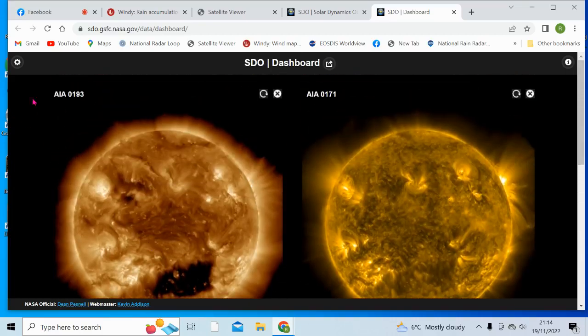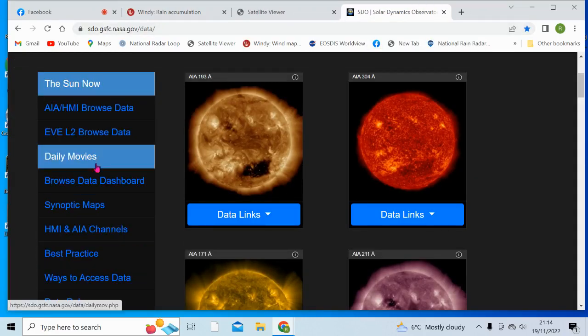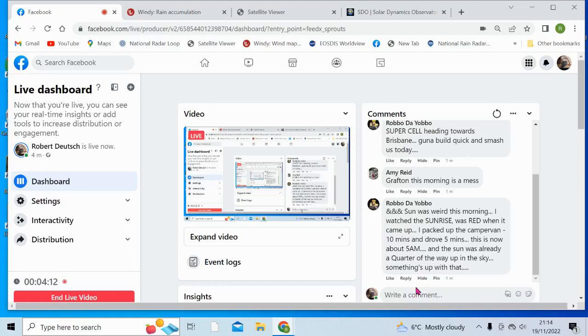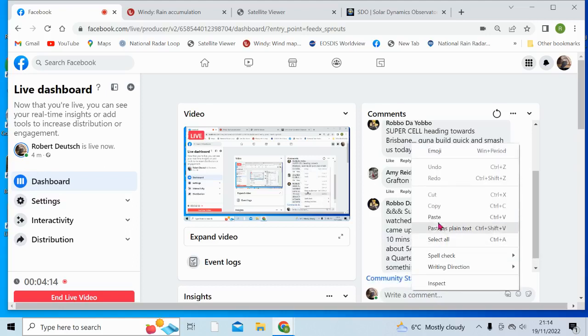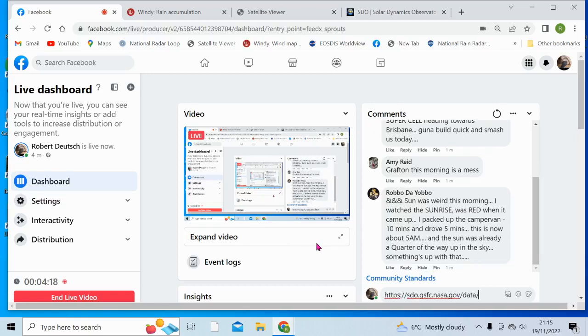If we don't ask questions, we'll never answer questions, that's for sure. Right, and this is just a solar dashboard, not just daily movies, dashboard stuff. So I'll give you guys this one. It's just places I could look at. I like to see the sun. Isn't that cool? He says the sun was weird this morning. What, could you actually see it?